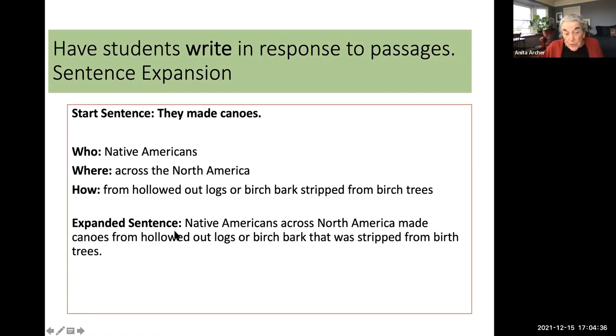And then they have to put it together into a sentence like this, which would warm the heart of any of our intermediate teachers. Native Americans across North America made canoes from hollowed out logs or birch bark that was stripped from birch trees.